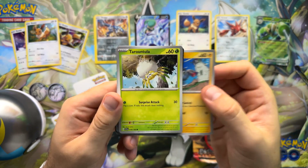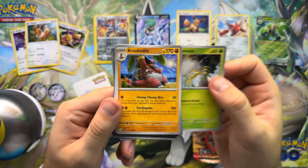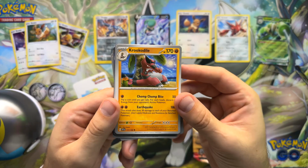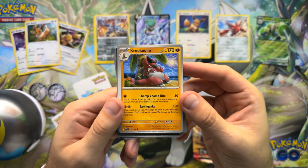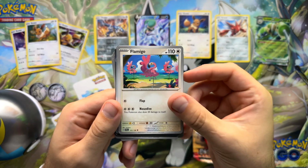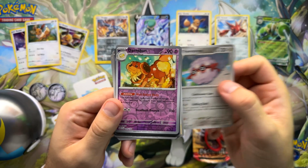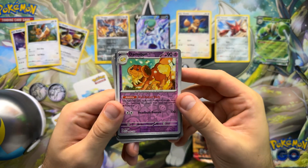Magnemite. Durandula. Crocodile. How chill. He's just napping on the beach. Jealous. Flamigo. Fortress. Dash. Bun.